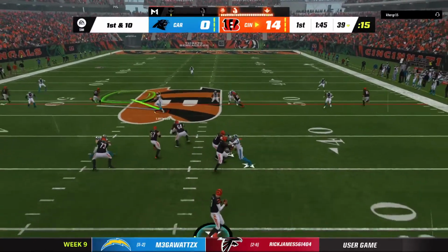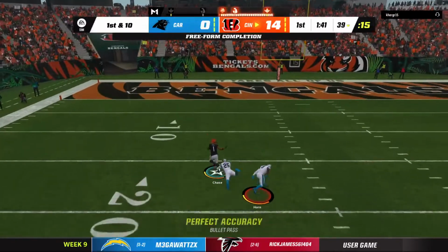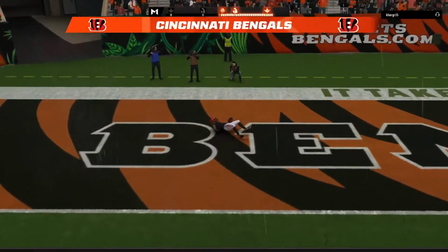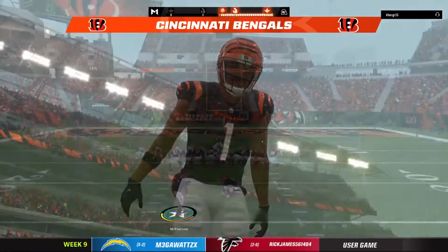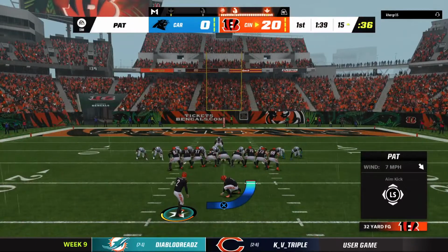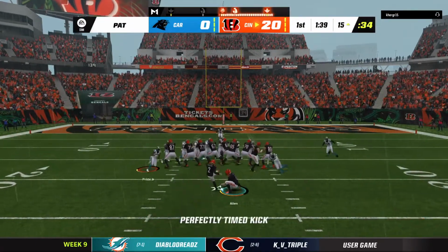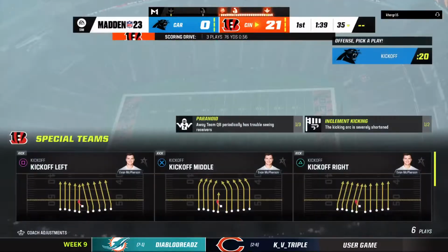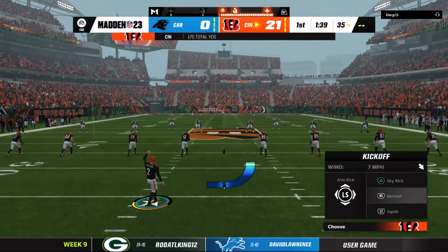Now they go play action. Burrow. He's going to rifle one deep left side. This is caught at the 20. And all the way in for a Cincinnati score. Jamar Chase, his 4th touchdown on the year. And the Bengals take a 3-touchdown lead. Extra point by McPherson, up and good. And that makes the score 21-0.